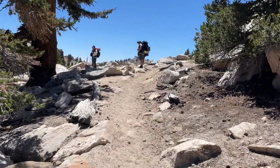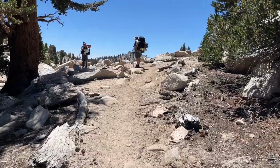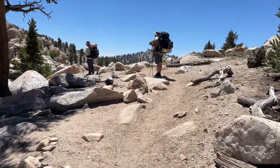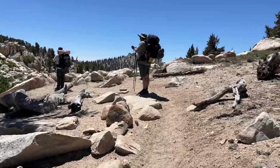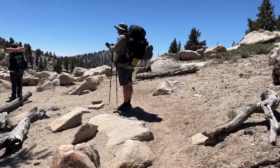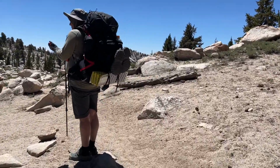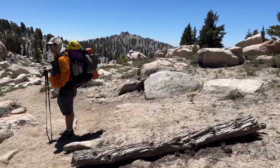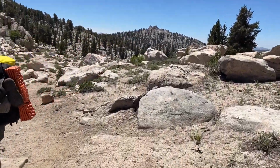All right, we're coming up on Cottonwood Pass. I just looked at my GPS, it's 11,130 is what I'm showing. So let's get up here to the backside.